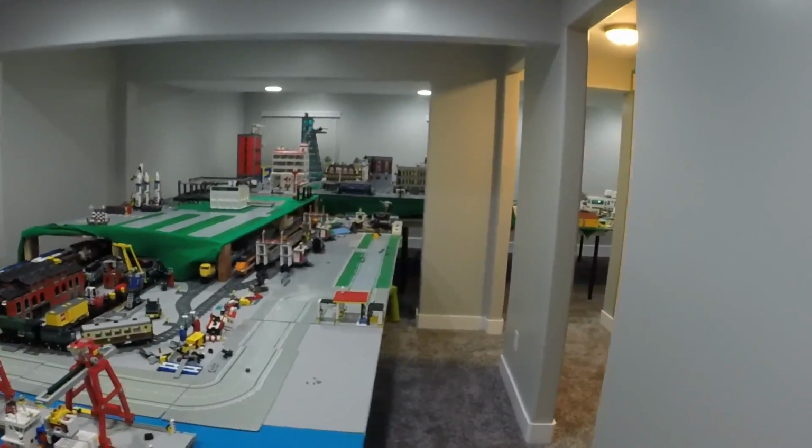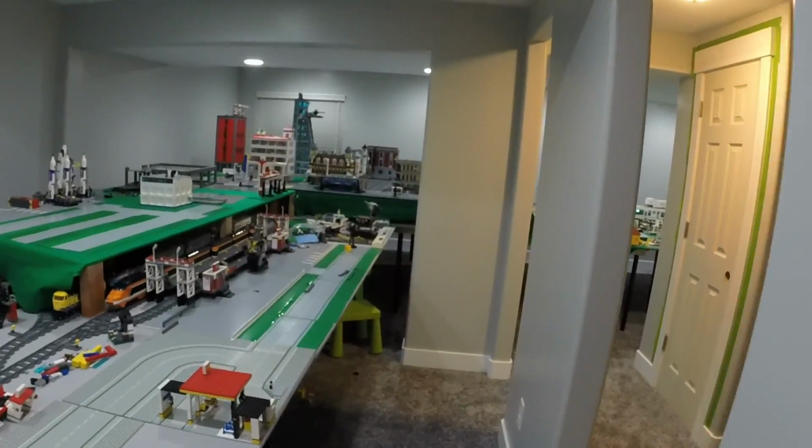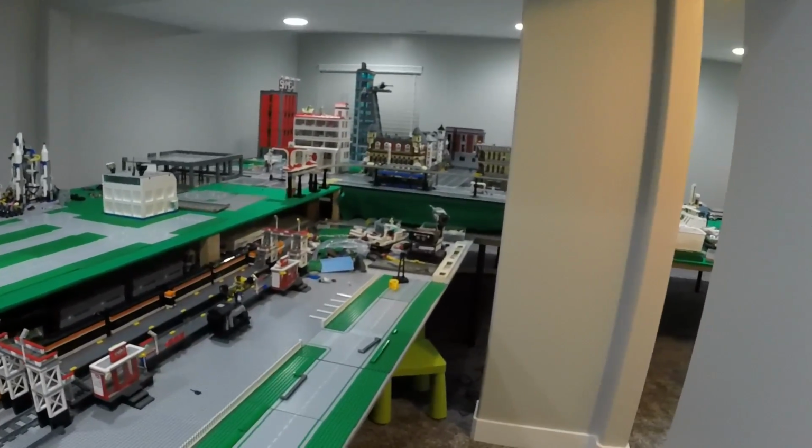It was a good suggestion by a friend of mine who lives somewhat nearby. So thanks, Gray, for that suggestion. It actually turned out pretty good. I had my doubts, but it actually worked out pretty good.